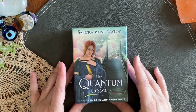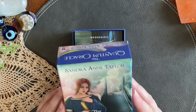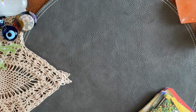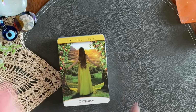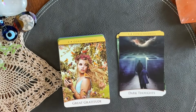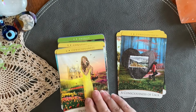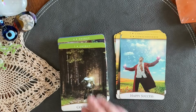Another deck I got in from Hay House is the Quantum Oracle, 53 cards with guidebook by Sandra Ann Taylor, and I heard good things about this deck. Now, I've talked about the Energy Oracle, which I just need to get out and start using, but I'm looking forward to working with this deck. I haven't even read through the guidebook yet. It's just set up into different suits or whatever, so I need to read about that.